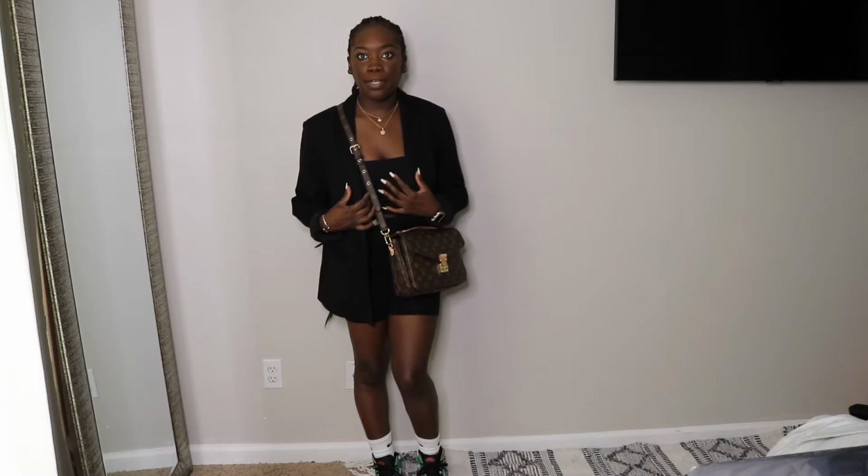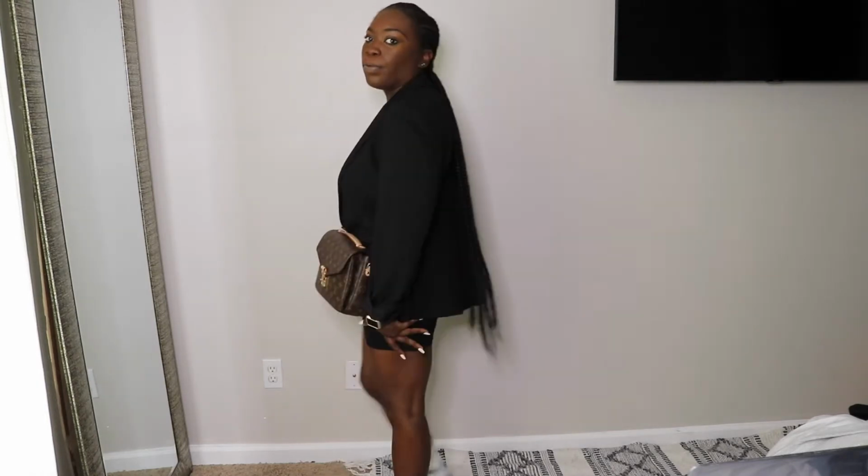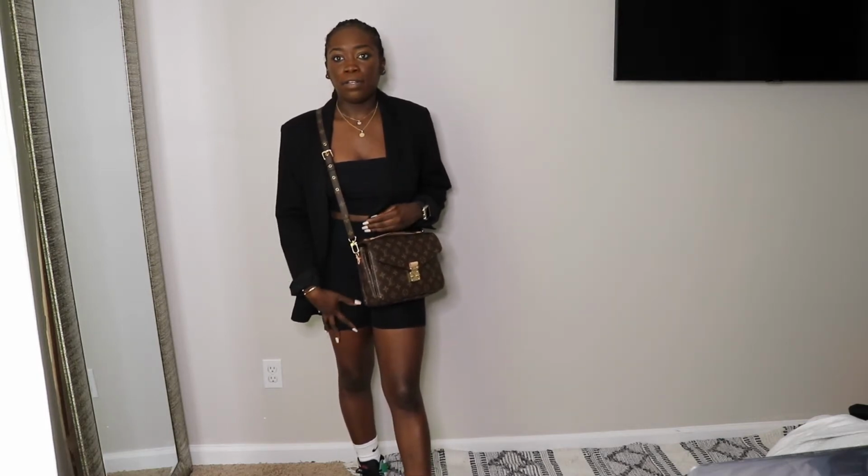So what I'm wearing is this black H&M tube top. And I just love pairing this with the outfit. The bottoms I'm just wearing some Forever 21 biker shorts. I literally live in these during the spring, fall, summer, literally every season. I just love wearing these biker shorts and they're very cheap. I think they're like $3 or $5 at Forever 21. And then for the blazer, I actually got this from Old Navy on sale. I believe it was like $20, but it's super cute and it's kind of oversized. I like the oversized fit for blazers. And then of course the bag.